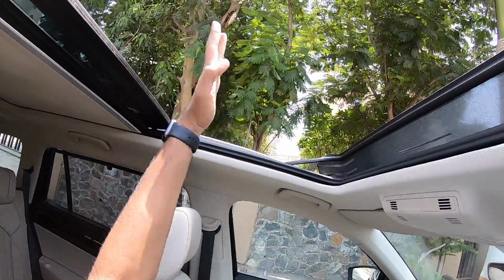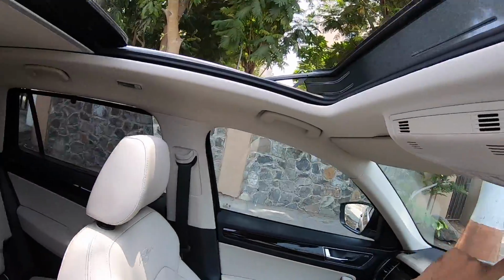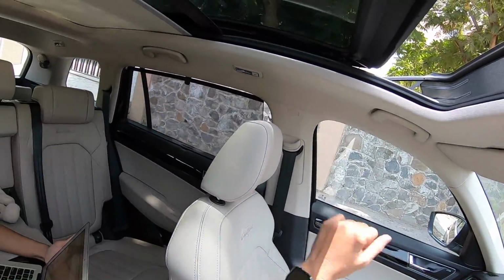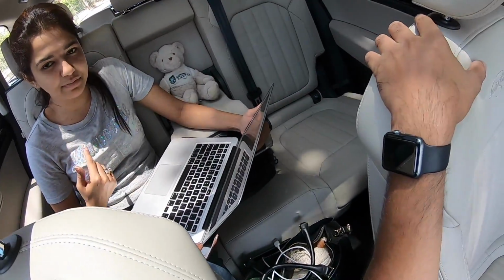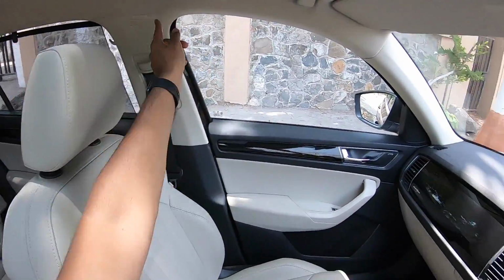It actually opens big enough. It opens massively big. Even a gorilla like Neha can fit from this roof and come in and come out. So let's turn that off, and let's open the full sunlight by pressing this button, and there it goes. So airy. The cabin behind. What happened? I'm sitting behind. What's up? The cabin feels very airy with the sunblind folded, and it gets 9 airbags in this car.